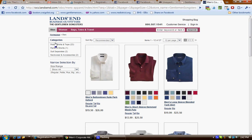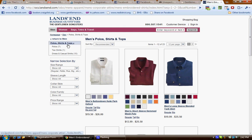But since you're probably today looking for shirts, notice that there's 27 different kinds of shirts. And while they are all displayed, there's only 12 per page, 12 out of 27. So you might want to come here and break down the category a little bit more and say only show me polo shirts or only show me dress shirts. Let me go ahead and click on the dress and casual shirts.